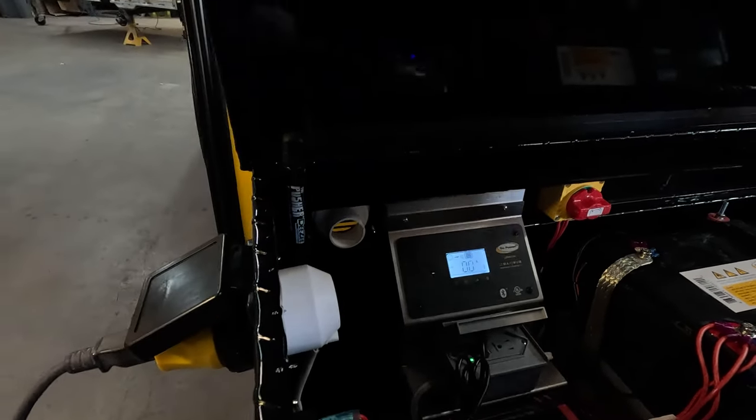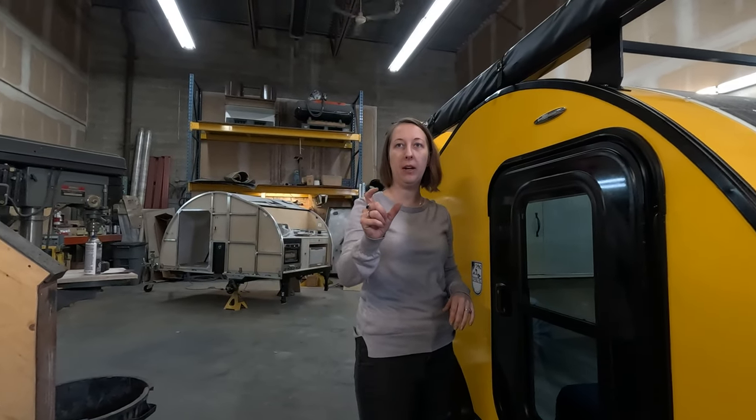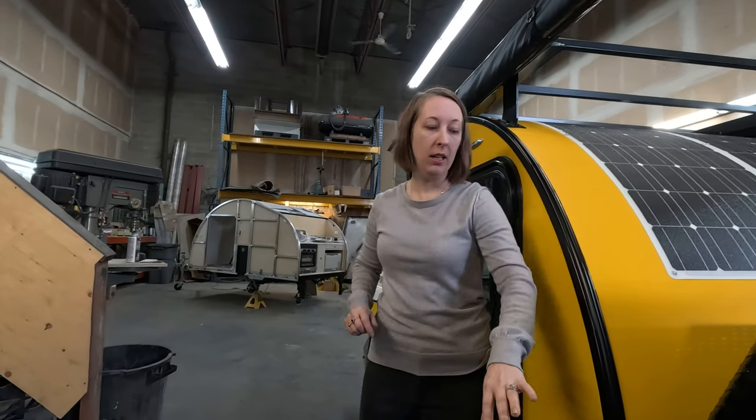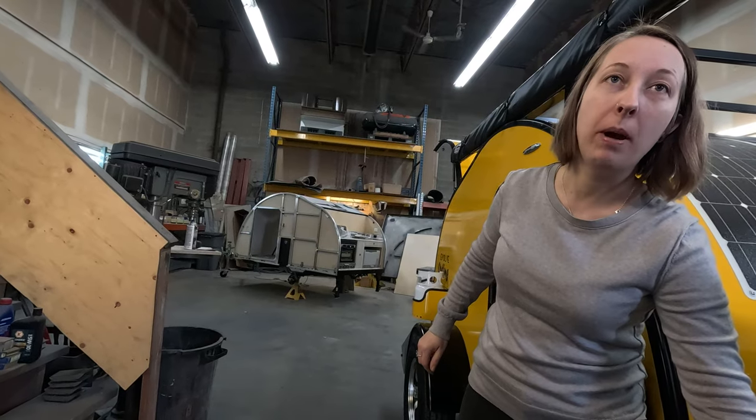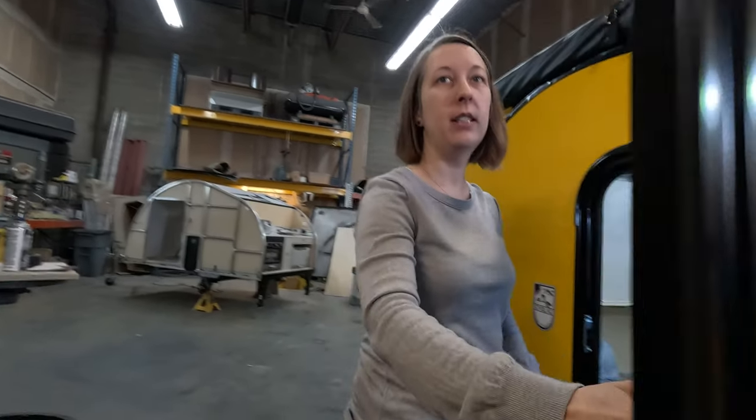In your trailer here, you do have a 110 outlet on board. So that's your wall outlet. For that to function, because you do not have an inverter on board, it does need to be connected to shore power. So 110 will work only if I'm plugged in to shore power. Yep.